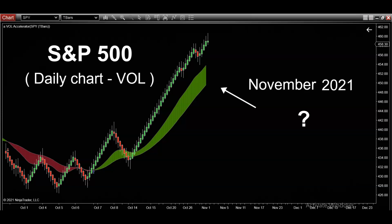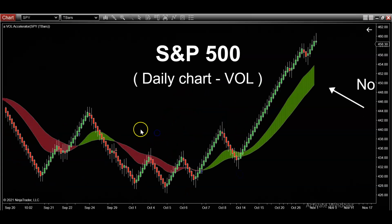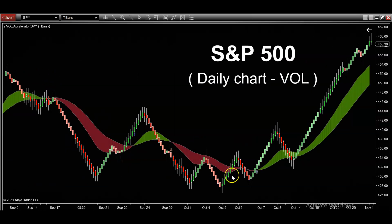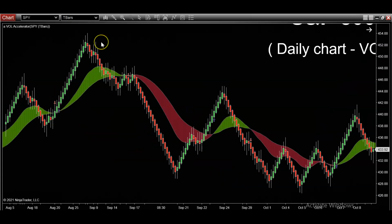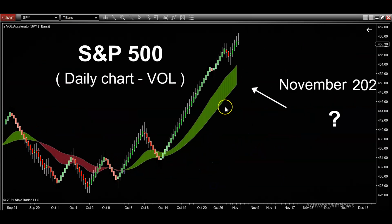So many people thought that the sell-off that we had in September, right, this huge plunge, 5% plunge that the S&P had in the month of September, it was a pretty dramatic sell-off, and people were expecting that to continue in October. And look what happened, right? The market did a complete U-turn.